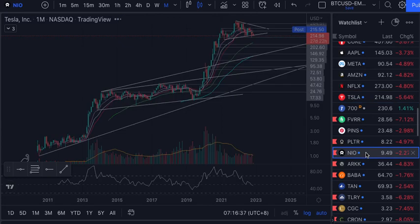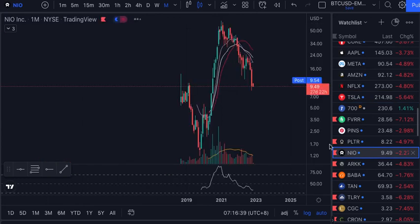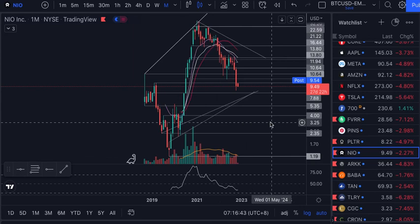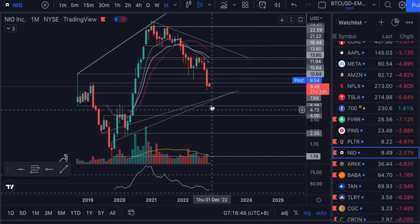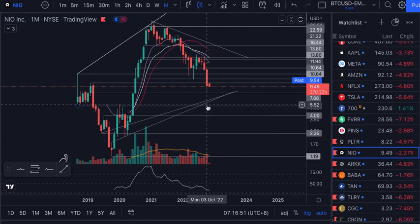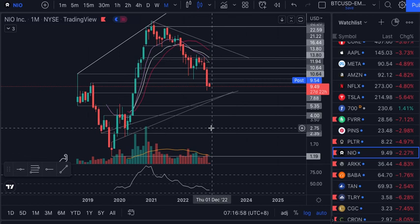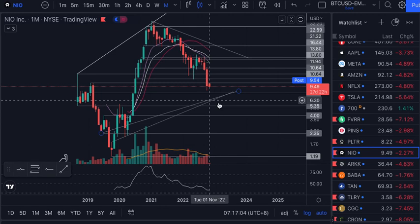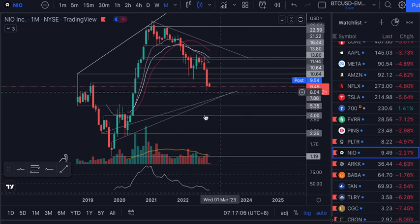NIO, not looking good. So I'm looking at this range here as an investment: 6, 4, and maybe here 3s. Let's see. Don't think we will come here, so I think I'm looking at this range here for a big bounce.